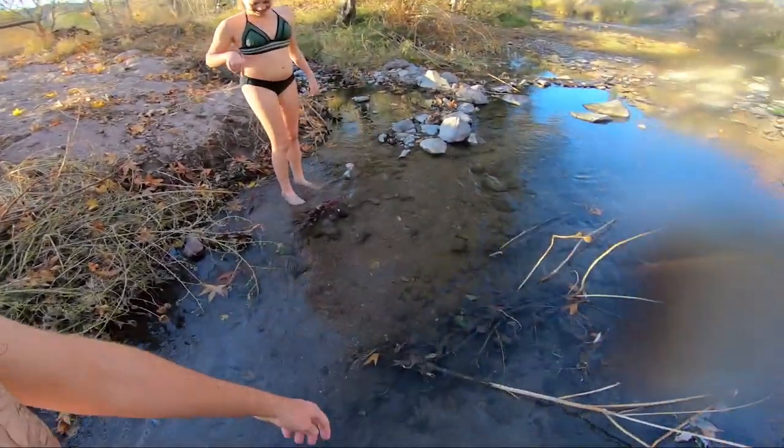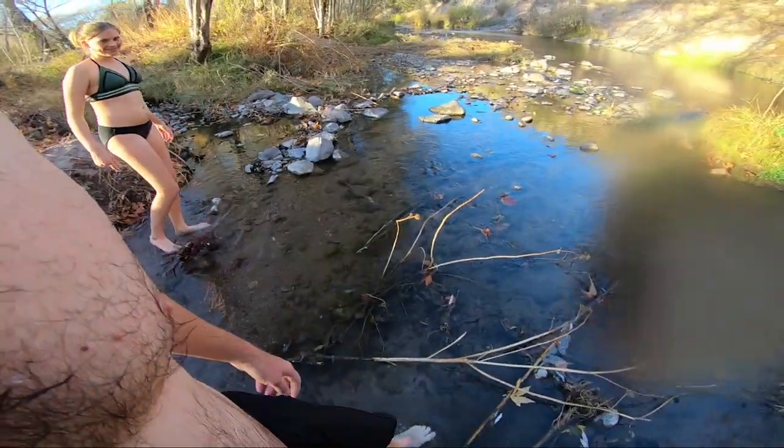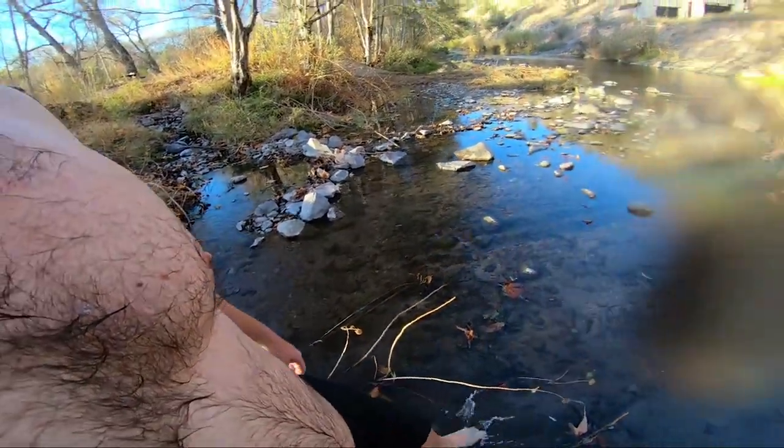I just saw a fish. That's not that bad. Come a little further. Come on, it's an adventure. We'll walk just over to here.